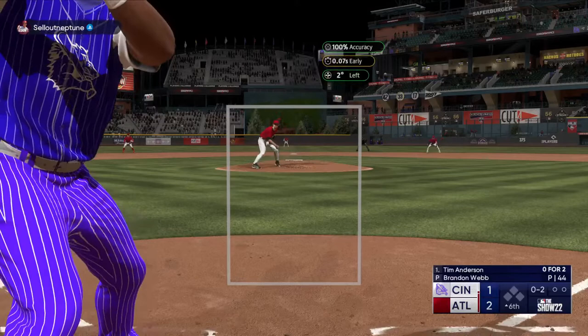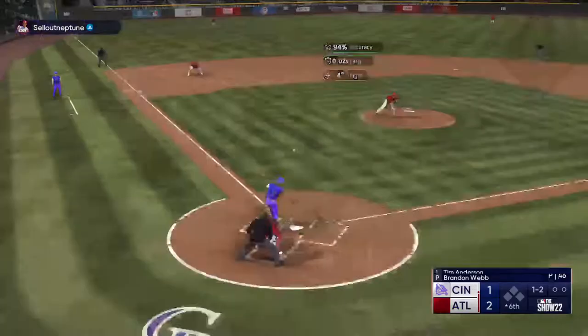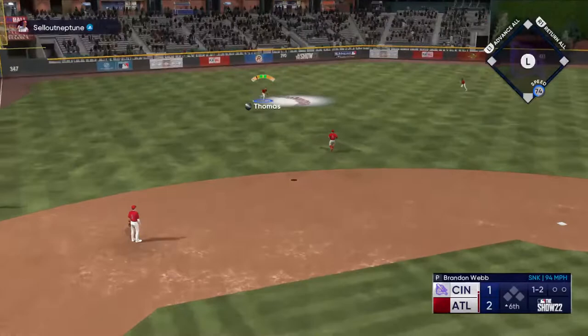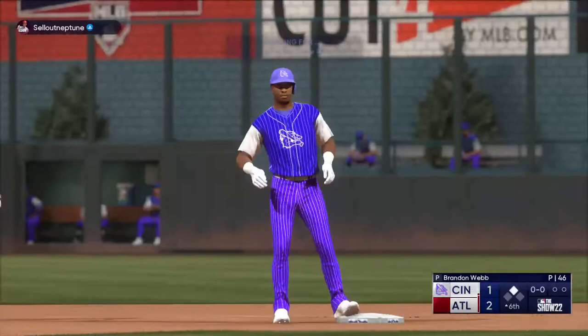Next one in the dirt. Definitely got the hitter conscious of the pitch inside. Really think the outer half is open. Out towards left center. Thomas has a beat on it. Drops in for a hit. Couldn't run it down. Throw comes into second. And the tying run is at second base with a double.